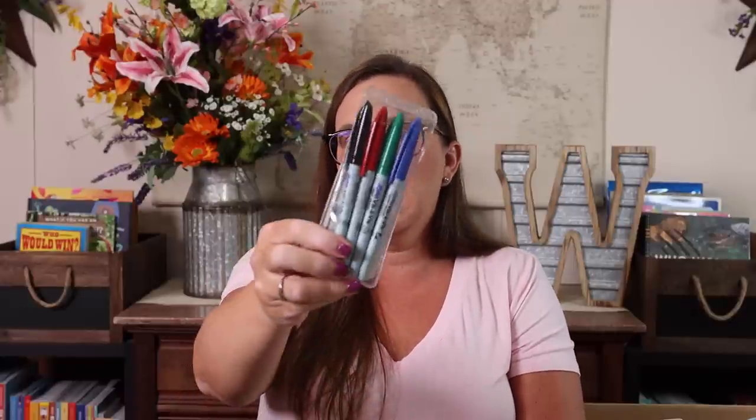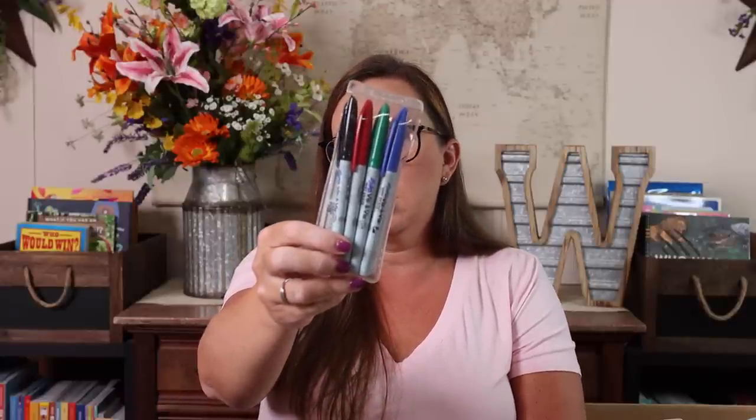I grabbed a pack of Vis-a-Vis markers. These are wet erase, and I love using them for things I don't want to just erase easily. I need a new pack, so there we go.